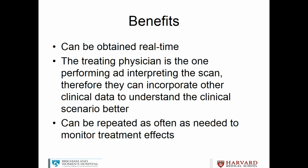Why use ultrasound in the intensive care unit? There are many benefits. It can be obtained real time. The treating physician is the one performing and interpreting the scan. Therefore, they can incorporate other clinical data to understand the clinical scenario better. And it can be repeated as often as needed to monitor treatment effects.